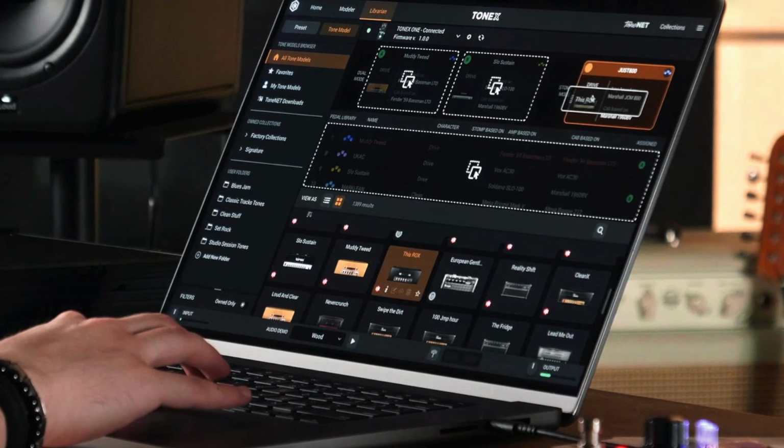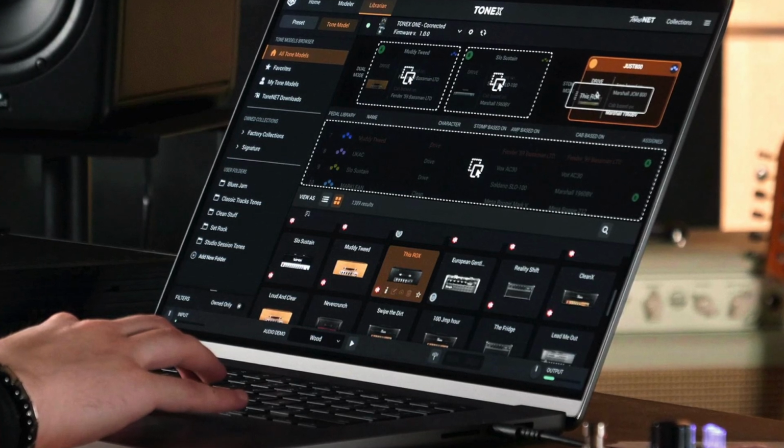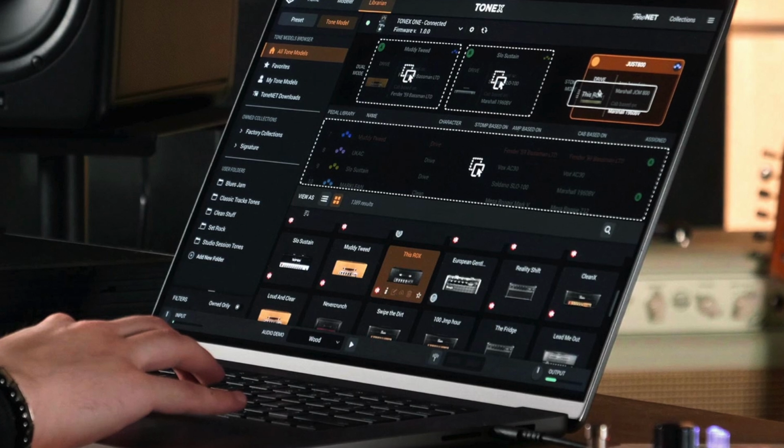And as time goes by, more and more amps and cabs and pedals are being added to the ToneNet software, to the ecosystem, so there are only going to be more great tones added to this device over the years. And IK Multimedia also works with a lot of big companies already to make signature amp packs and stuff like that. So many tones are already in this unit, but in 2025 and beyond, there are going to be even more. So fantastic in that department as well.